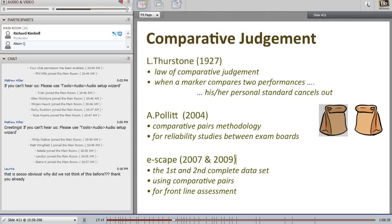Alastair Pollitt at Cambridge used this notion of comparative pairs for reliability studies between exam boards, looking at whether, for example, a grade A in geography with one exam board is the same standard as a grade A in geography from another exam board. He was doing that within Cambridge, and I met up with him, and we arrived at a way in which we could use it. He was using comparative judgment as a kind of check on assessments that had already been carried out. But within the Eastgate, we've arrived at a way of doing it using comparative judgment for the frontline assessment.